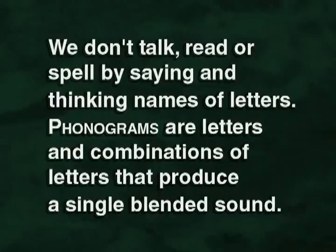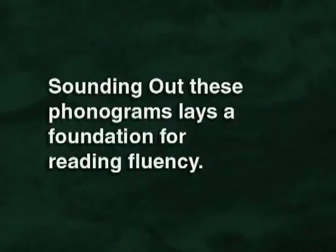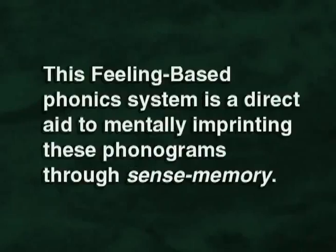We don't talk, read, or spell by saying and thinking names of letters. Phonograms are letters and combinations of letters that produce a single, blended sound. Sounding out these phonograms lays a foundation for reading fluency. This feeling-based phonics system is a direct aid to mentally imprinting these phonograms through sense memory.